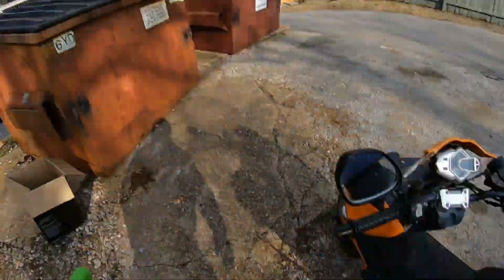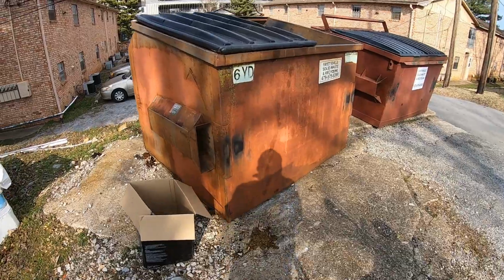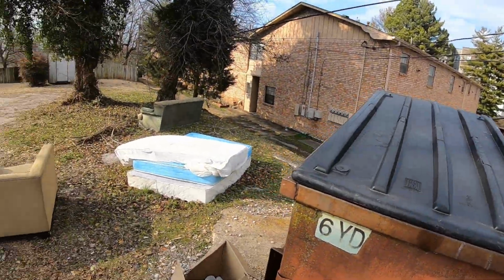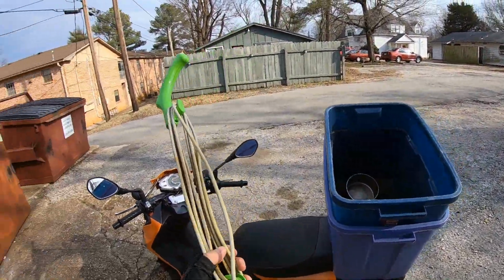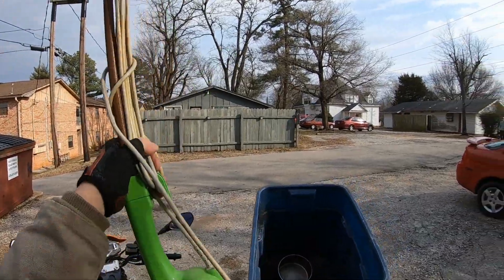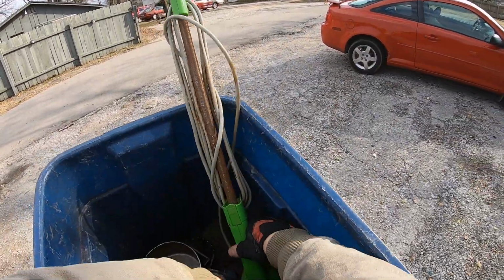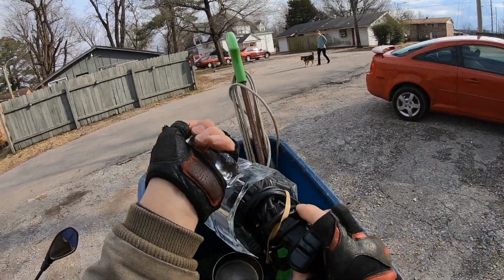But someone probably could use that pot too, I suppose. But the apartment manager could come out here in the next five minutes, let alone the next week, and just throw this right in the garbage. So I'll take that to the scrapyard. Put this controller in there if it fits. It doesn't fit.